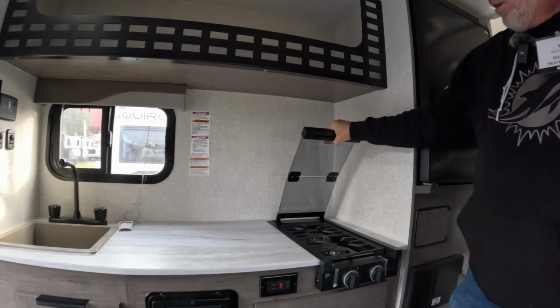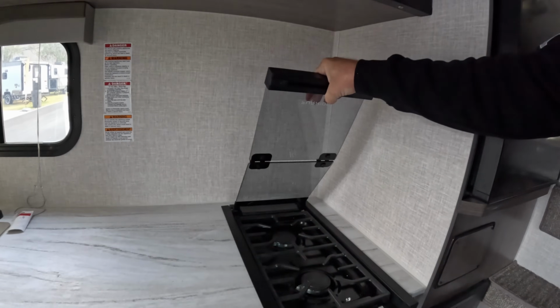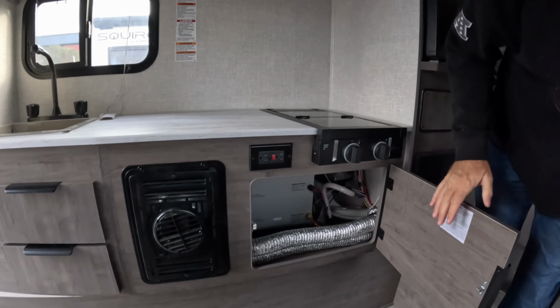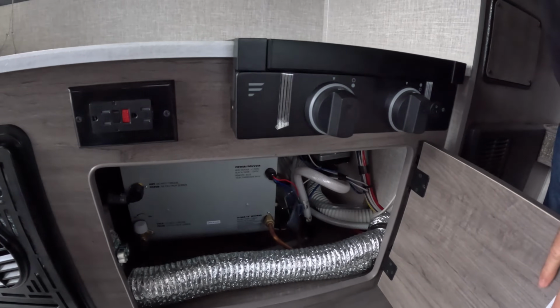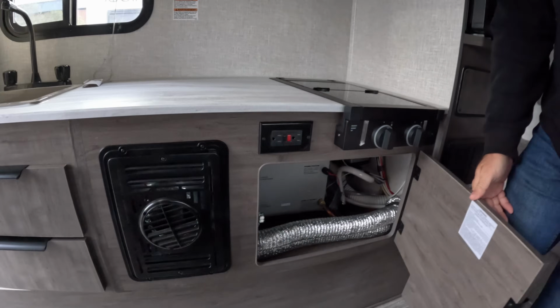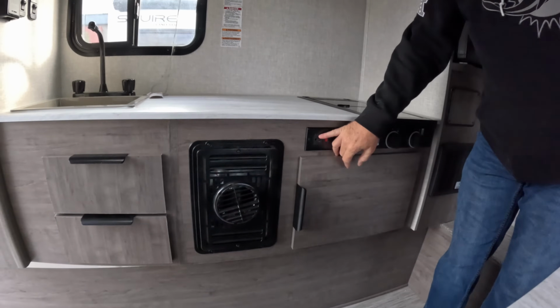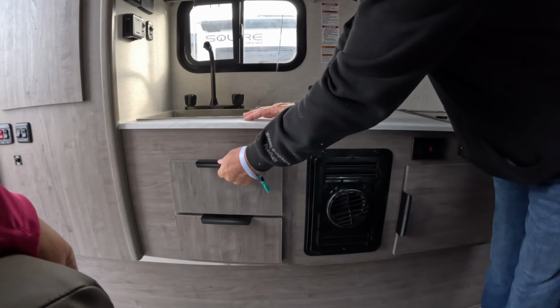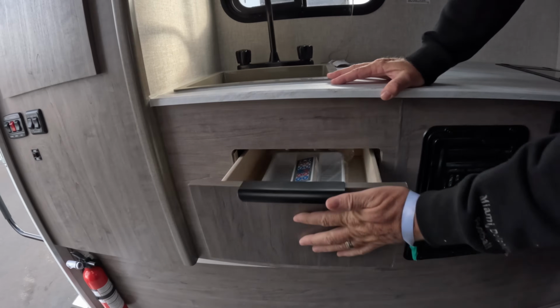You've got a dual burner gas cooktop here by Furrion. What's under here? Okay, here's all the mechanicals. I wouldn't try to store anything under there. There's a lot of wires under there, but you also have the 120 outlet here, as well as your venting for your heater, and a couple drawers up under the sink.